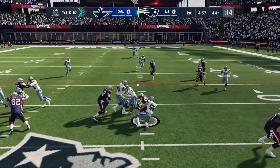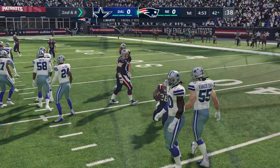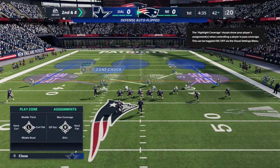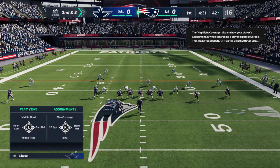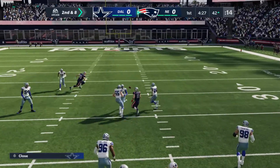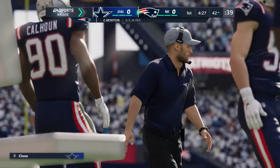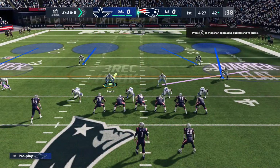They'll run for the first time now with James White. Tackle there by Leighton Vander Esch. The last run got a couple. Here's 2nd and 8. That was a pretty good job defensively to hold him to a 2-yard run, but I've got to think this offensive line, they're asking their quarterback for a different type of a run, one that they rely on, one they have confidence in, one they feel like they can block.